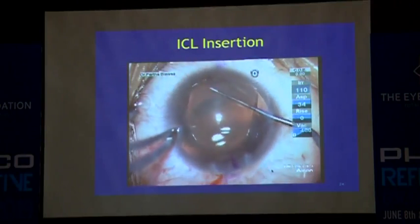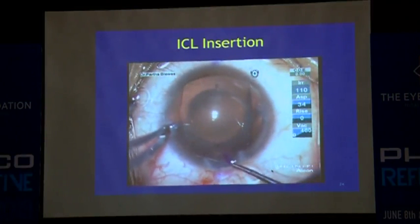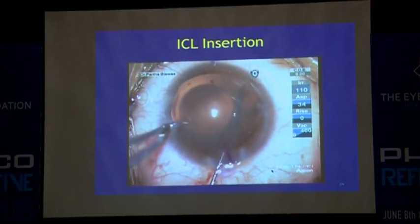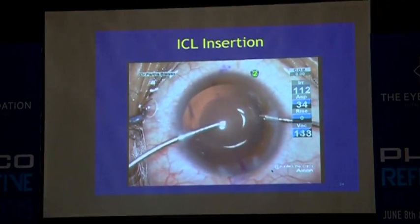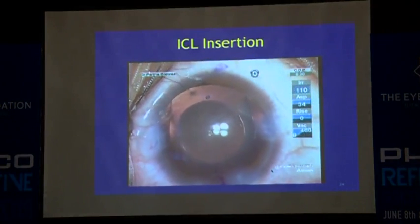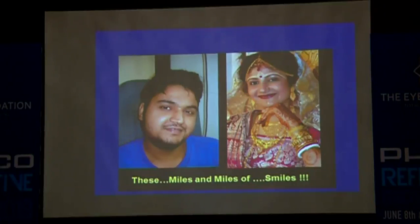The next part is very simple, tucking in the haptics, and they have to be tucked right under the iris, and once they are placed there, it has to be very, very atraumatically done, and the negotiation of the haptics is quite simple. And then, of course, if it's a toric ICL, it needs to be placed in the alignment of the toric axis. The removal of the viscoelastic is important, and that's where the aquaports also help, and it can be well removed. And ultimately, while the hydration of the ports is being done, it is very important that one should make sure that the toricity is correct. Thank you very much, and these are the miles and miles of smiles from these very high myopes that we have at the end of the day.